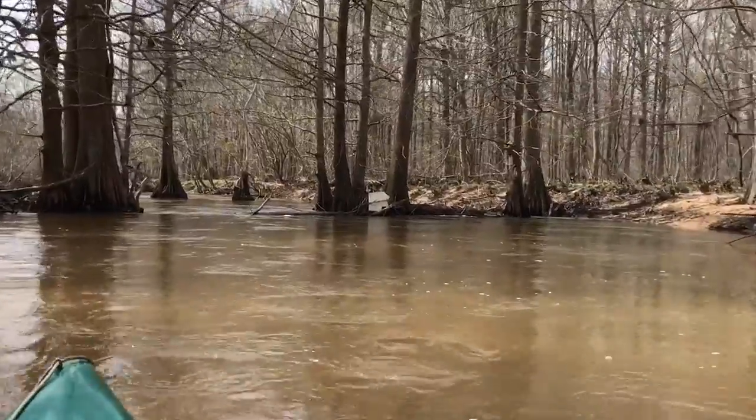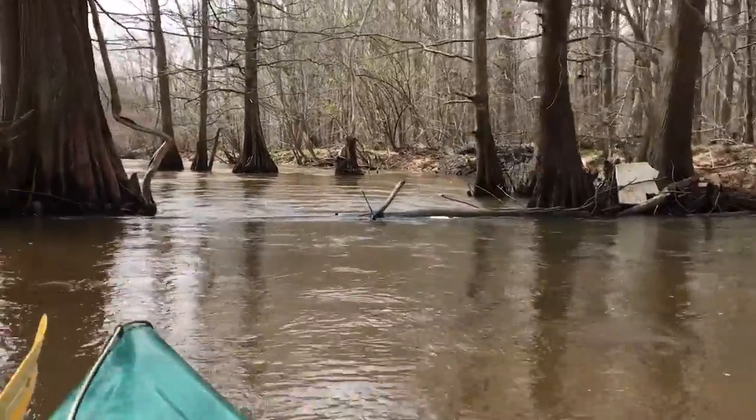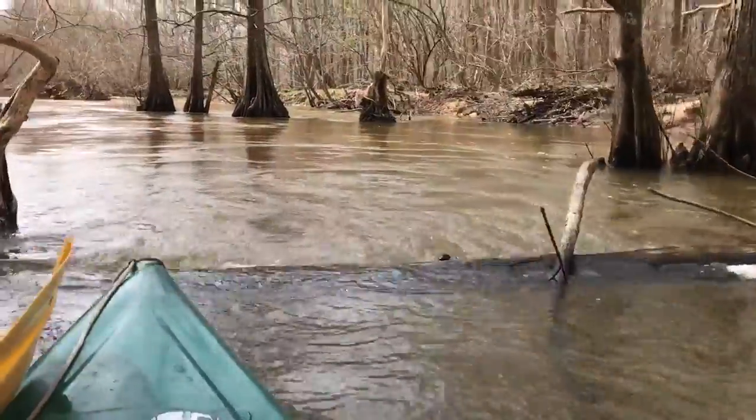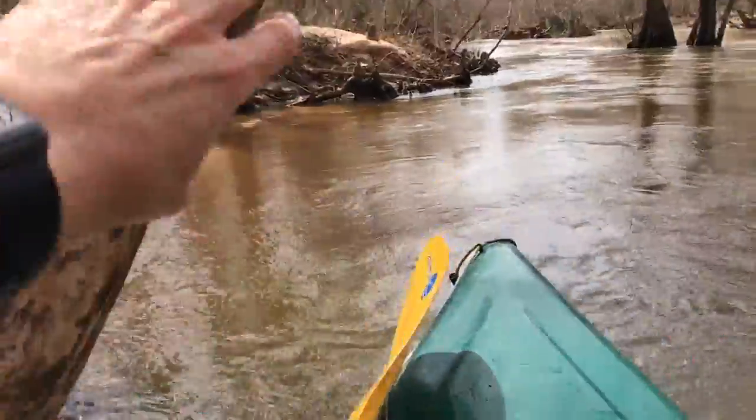Okay, we're coming up to the next one. It's mostly blocked, but there's a little space there. Can we make it? We have to get over the log and slightly sticky. Whoa! We got halfway. Almost made it.